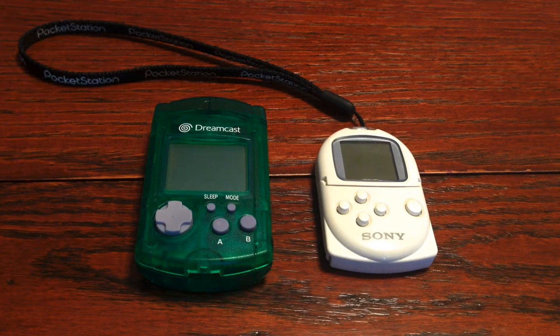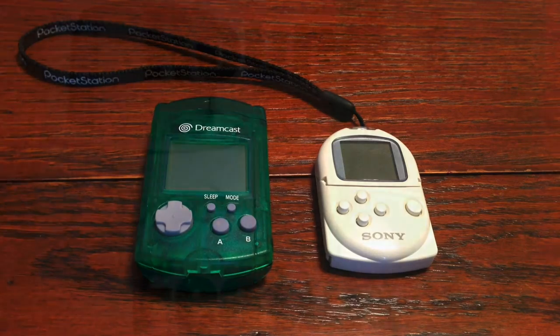This is Anything Gaming, and we are here with the Sega Dreamcast VMU versus the Sony Pocket Station. This is going to be a three-part comparison with features, design, and games. Let's get into this comparison.